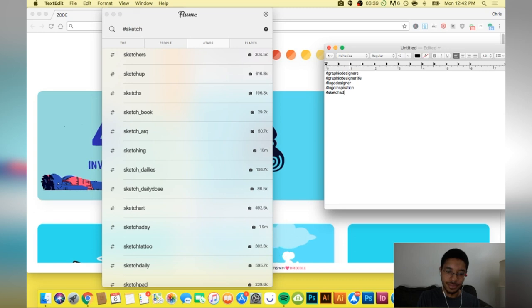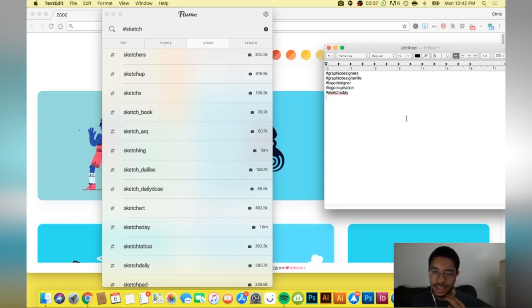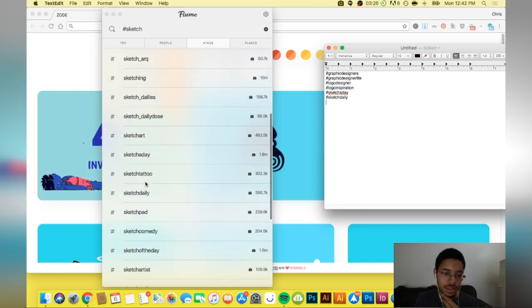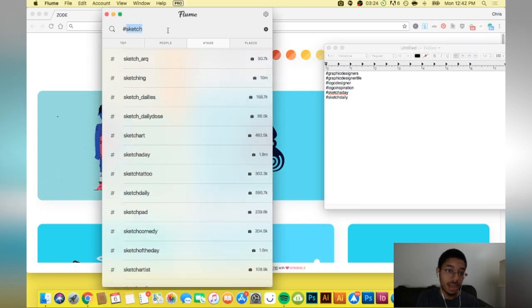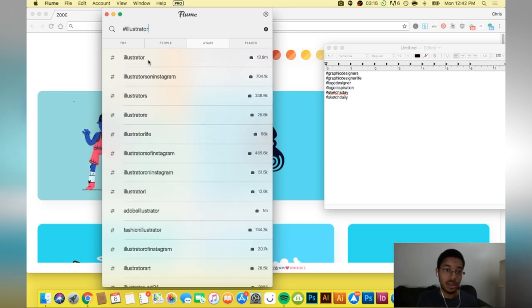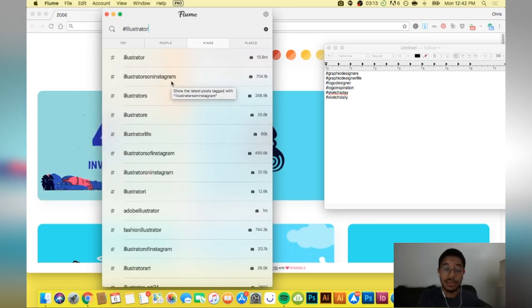Sketch a day, that's 1 million. Not 10 million, but it's 1 million, so you can get around. Sketch daily. And you'll find out that you'll want to choose hashtags where you can leave good feedback and actually want to comment. Illustrator is a program in the graphic design world by Adobe, and it's also a job. You know, people who paint, illustrate, bring to life. Illustrator life.